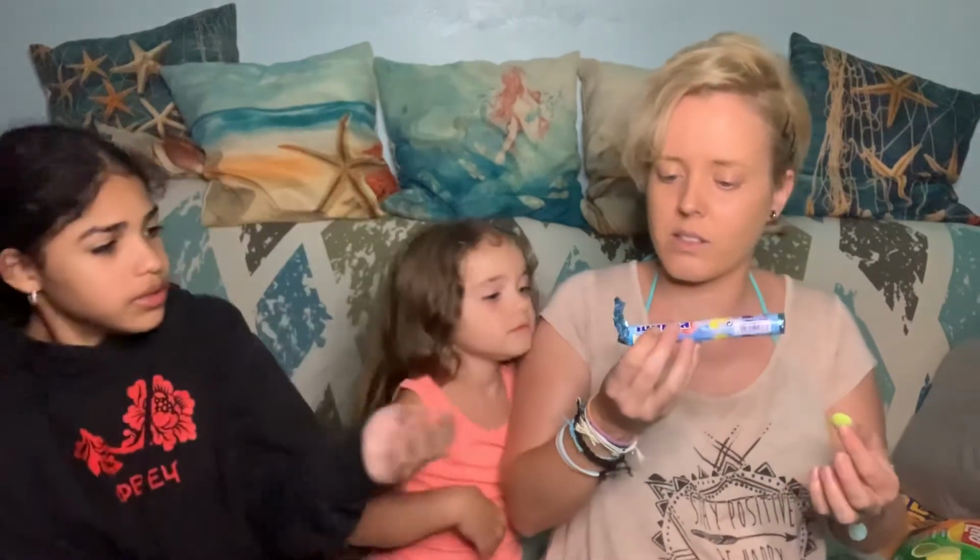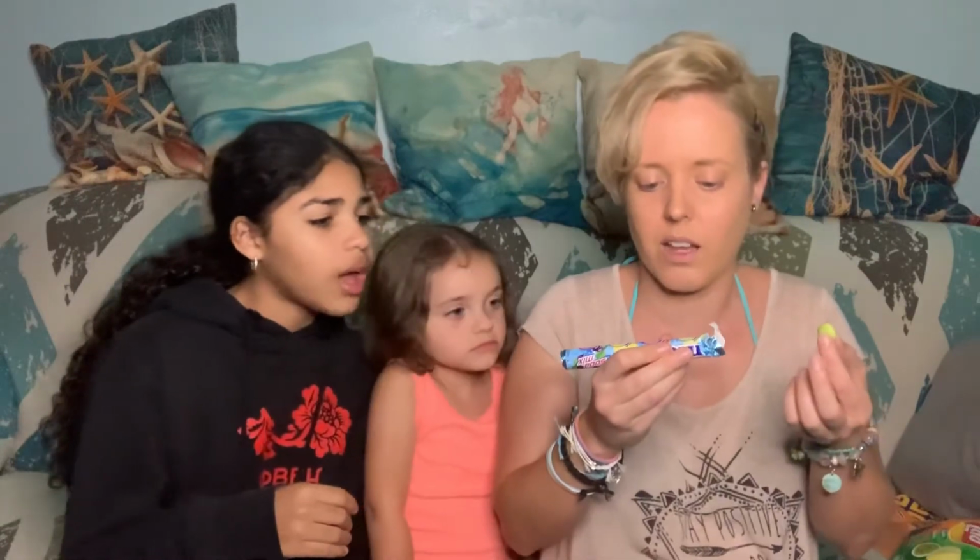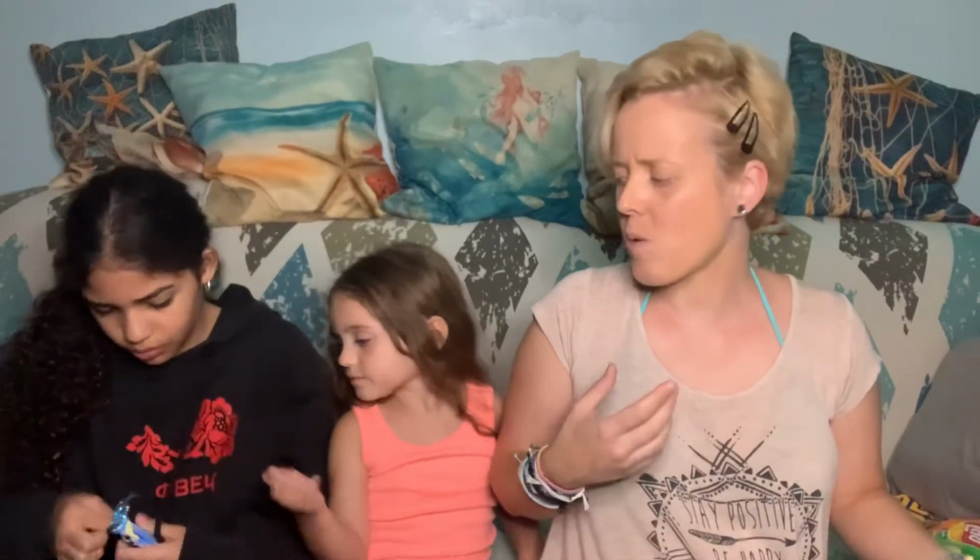So this one, I don't know what this is. It's in a different language. I'm guessing lime. It's a sweet candy Mento. Can I try one more? It's good. I've never had lime soda, so I don't know if it tastes like soda. It tastes like a lime candy to me.